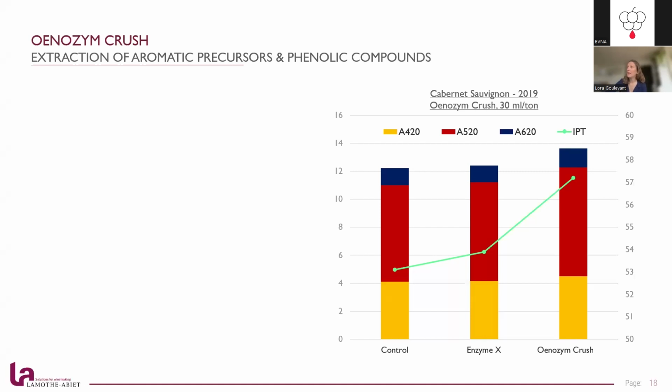As you can see, there is way more total polyphenols extracted, so more tannins extracted that will be more available for stabilizing the color. So just by using an enzyme on grapes, you can see that you extract more tannins from the beginning and more color compared to not using enzyme or some competitor enzyme where it did almost nothing. So it's very important to do trials, to select your different enzymes and to observe the different results.